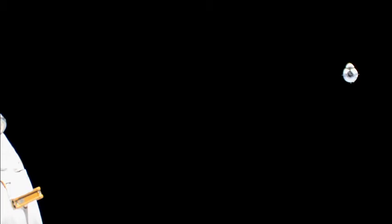For those of you just joining us, we are watching a live view from the International Space Station looking towards the Dragon spacecraft, currently holding at only 180 meters away.